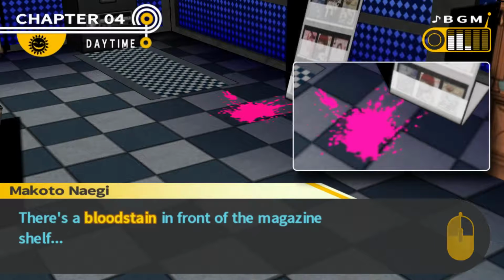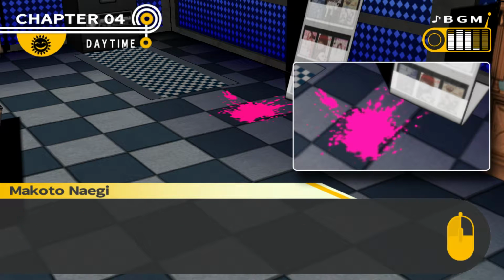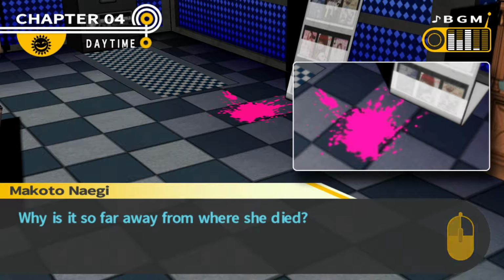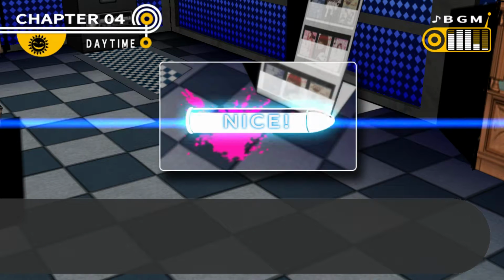Huh. There's a bloodstain in front of the magazine shelf. Must have come from Sakura, right? But it doesn't make sense. Why is it so far away from where she died?